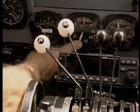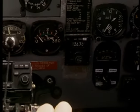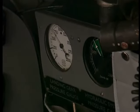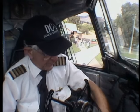Rev counter, RPMs, and the manifold pressure, and then continuing through there, just a duplication for the first officer of the instrumentation that's on the left-hand side. On the far corner there are the two hydraulic gauges. One indicates the undercarriage down-line pressure, the black one indicates the pressure required for the operation of the hydraulic controls. The hydraulic controls on this aircraft are the gear, the flaps, used to be the autopilot, and of course the windscreen wipers. The autopilot is now removed.